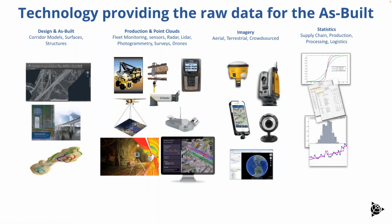And so part of what we're talking about here is really, yes, we want to get to that digital as-built, but what we want to talk about is what are the tools and technologies that help you get there. So we're touching on the workflows, and here's some of what we want to highlight too, the technology that's providing the raw data. In other words, things such as being able to capture LiDAR surfaces from photogrammetric interpretation from drone data, and being able to combine that with terrestrial data as well. So then you kind of get the best of both worlds.